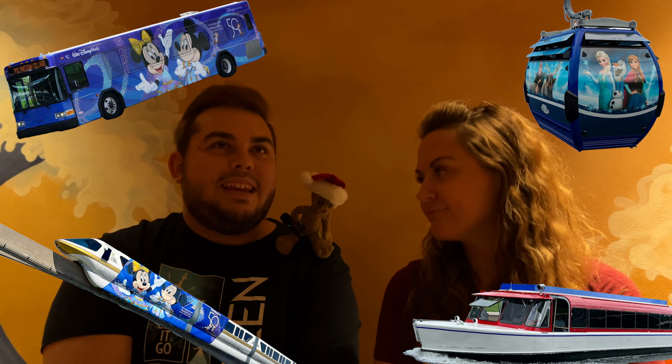It really is convenient, especially if you're just popping in either from that back entrance, the International Gateway of Epcot, or you're coming in the main entrance. It's pretty close to the beginning of the loop. So whatever way you're coming from, this is about a good halfway. This is a good spot to be.